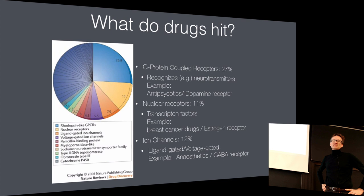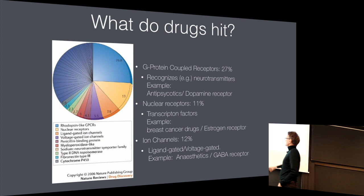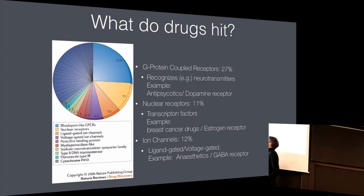So if you ever have to make a bet what a drug hits, say G protein coupled receptor, and it's like a 27% chance that you're going to be right. These are nuclear receptors, and then we have ligand-gated ion channels and voltage-gated ion channels. So there's pretty much four classes of membrane proteins that correspond to 50% of all known drugs.